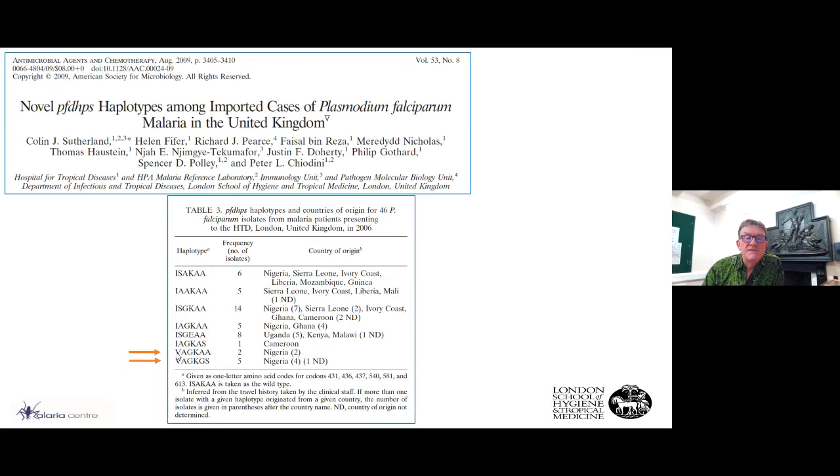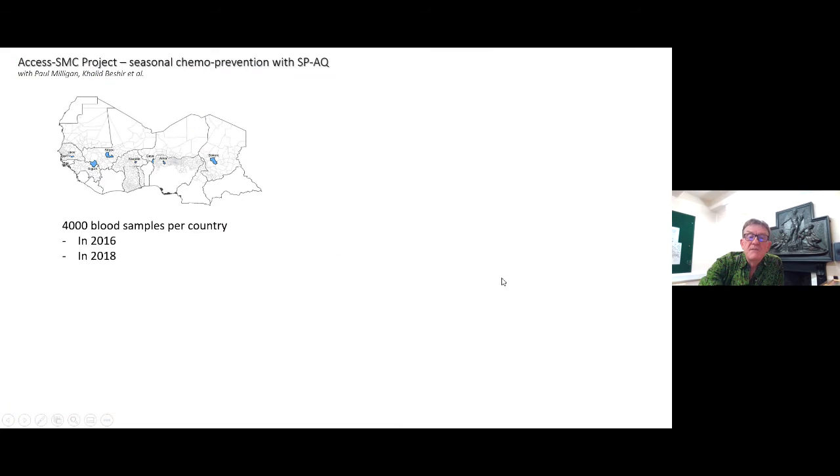So this was a new haplotype. This is the codon 431, 436, 437, 540, and previous to this work, the most interesting and potentially dangerous haplotype were the ones that had this E at position 540. Those of you who've worked in East Africa would have seen the impact of this genotype in East Africa and some other variations on that. But here in Nigerian patients in HTD, these are the two haplotypes we saw with this new V and never with the E. And we went on to show that these were also found, well, not very common, but could be found amongst Nigerian isolates that had come into the MRL, and we published that work.